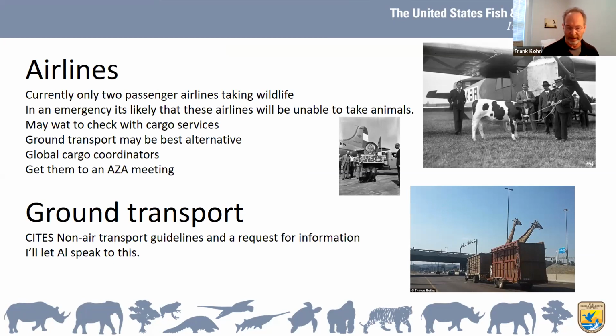We can work together. I know there have been some issues, but again, because now we're only working with two, the third airline is only taking domestic animals. It's not taking wildlife, and that's had a big effect on some of the conservation programs. I'm trying to organize airlines to come to one of the AZA meetings, the conferences. We're trying to get them to come to our transport class this year, and I think we do have some participants.